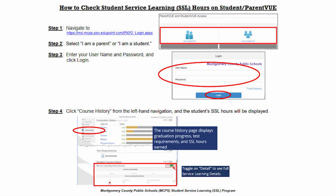Great question. Students and families can check their students' SSL records on Student and Parent View. We have a set of directions to help them navigate where in Student and Parent View they can go to look up their record. There they can see how many hours they have earned and whether they've met that 75-hour requirement. They can also toggle on a screen to see the full details of their SSL record, to check which hours have already been recorded and what organizations they've worked with in the past, and make sure that their record is clean and up to date.